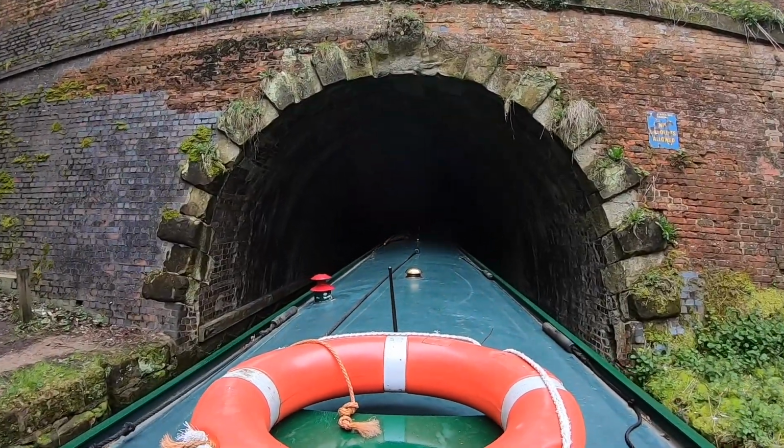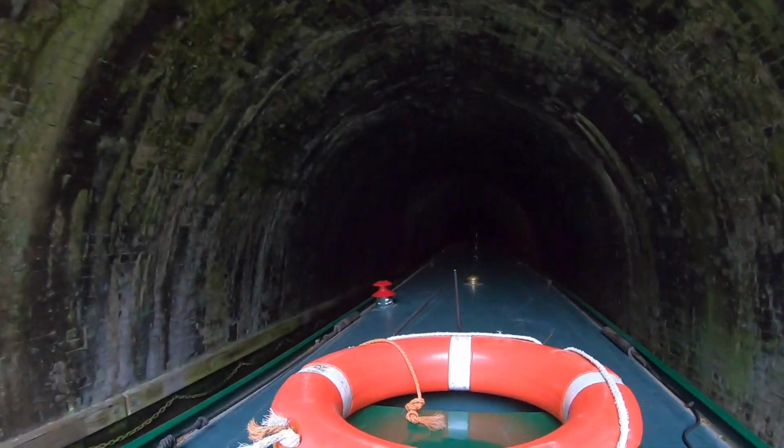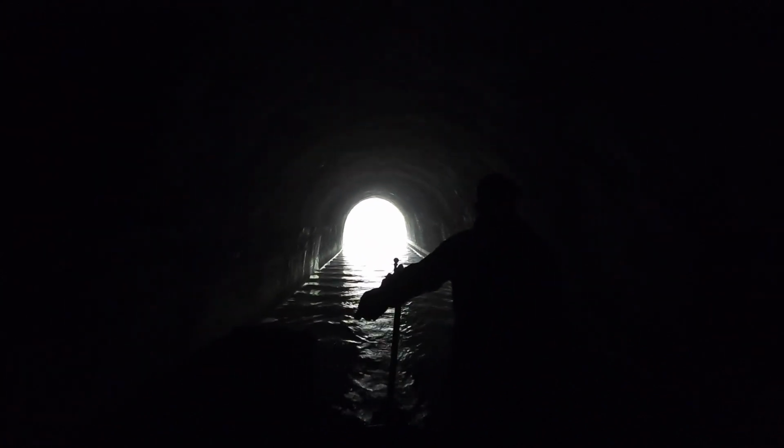Right, we're going into the tunnel now at time 10:48. Here we go. So I think last time it was almost half an hour, 25 minutes or something. There is a boat coming. There's the other end. Say bye to the daylight.